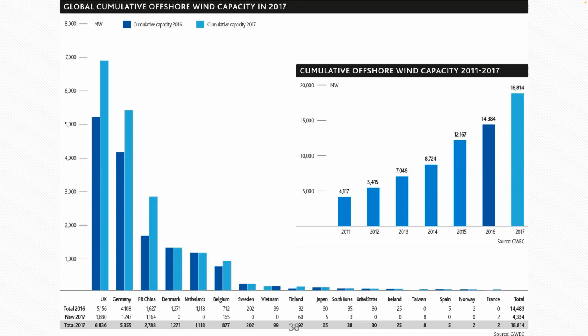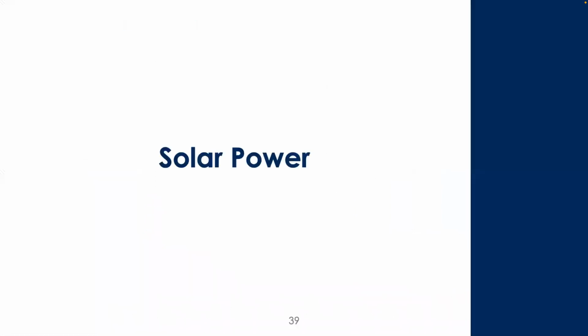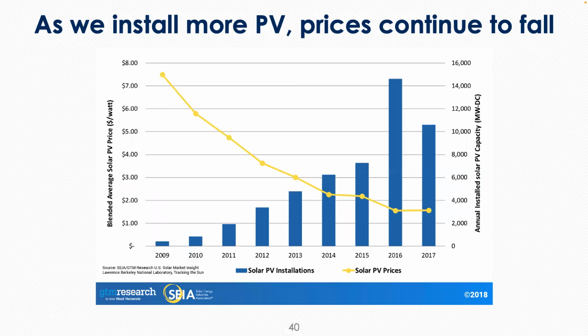That is our quick flyby of wind power. All right. So next one, solar. What does this look like in terms of the economics, right? So similarly, it's not quite as economically competitive as wind power, but it's getting there, right? So this is the average price.